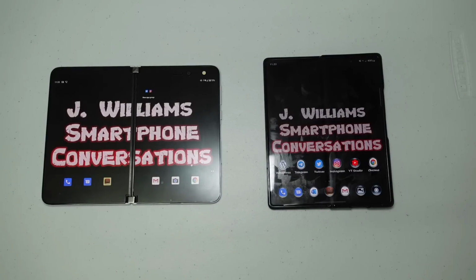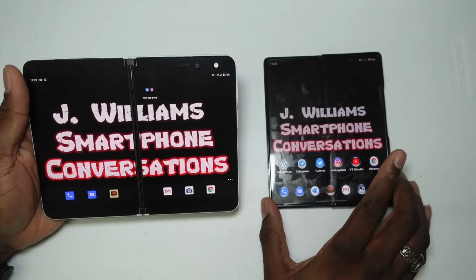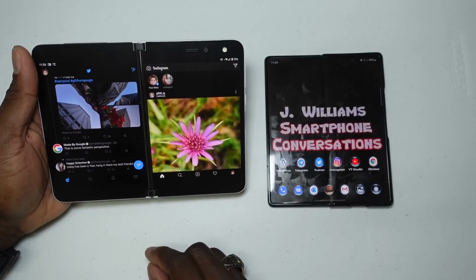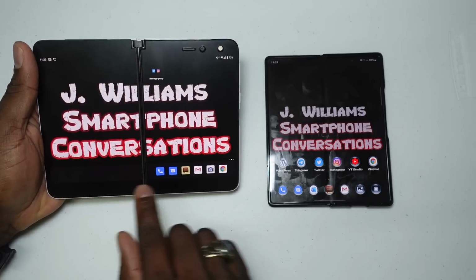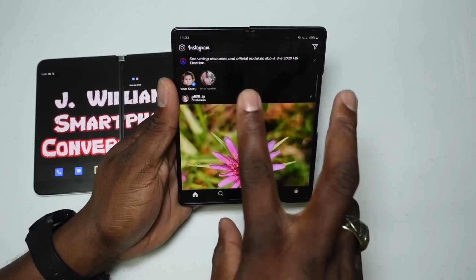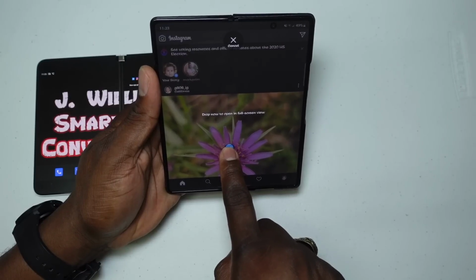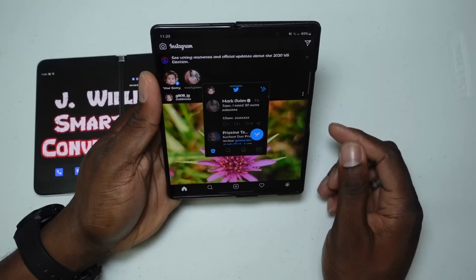Multitasking is where the Surface Duo is favored over the Galaxy Fold. That is a completely different arena. The reason is that I can split two apps easily on this device, and on the Fold, I cannot run Twitter and Instagram next to each other. If I try to do that, it's going to tell me I cannot drop it. It'll have to go full screen, or I can only drop it in the center for a pop-up view.